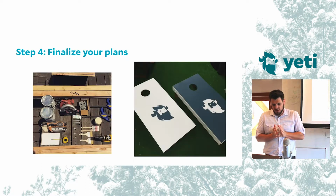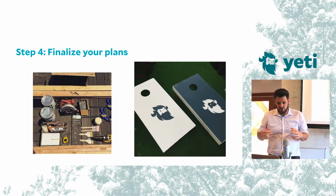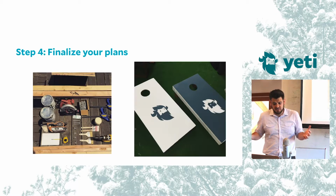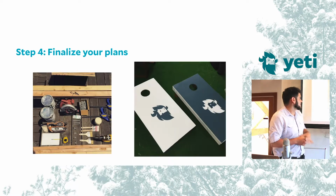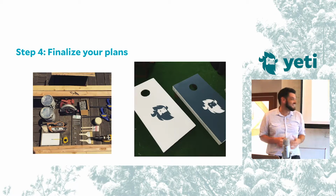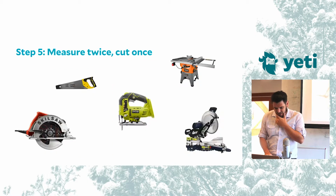Some of these images don't match up exactly, but step 4 is finalizing plans. After you get your wood, you want to be able to say, okay, this is generally how I'm going to put this together. You're still not going to have it definitively, but you want to get a little bit more detailed before you start making cuts. These are the cornhole sets that we have in our office. I did a gratuitous Instagram photo where I laid everything out before I did it. It's pretty fun turning that stuff into something like that.